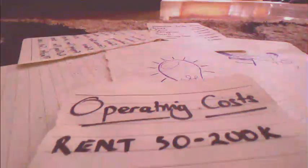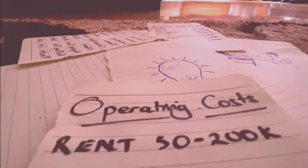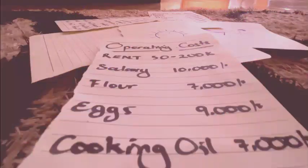Operating costs. Monthly rent can range from 50,000 shillings to 200,000 shillings depending on the setup location that you've chosen. Salary, 10,000 per day. Flour, 7,000 each packet. Eggs, 9,000 per tray. Cooking oil, 7,000 per liter. Cabbage, 500 each. Onions, 100 each. Salt, 1,000. Charcoal, 10,000. Water, 300 shillings per jerrycan.